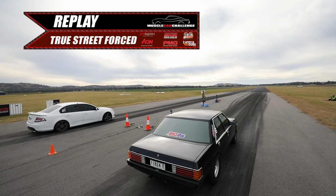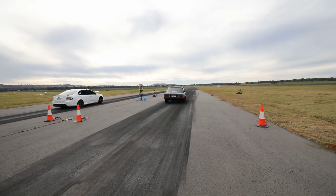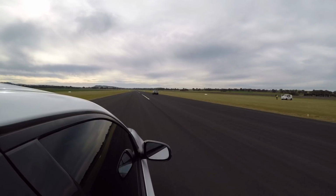Have a look at the replay now from the other angle. Tate bumps into stage. Lights go green. Good reaction time from both. Barra Shaker just has the better launch and the top end power to match.